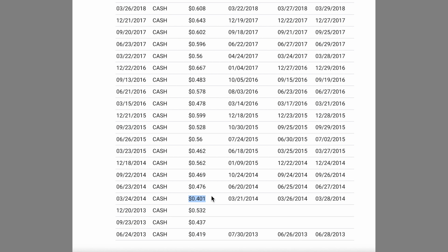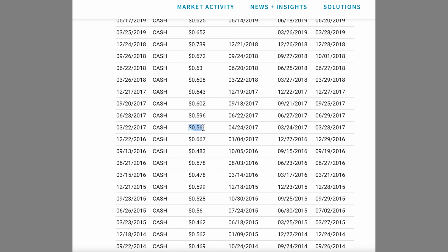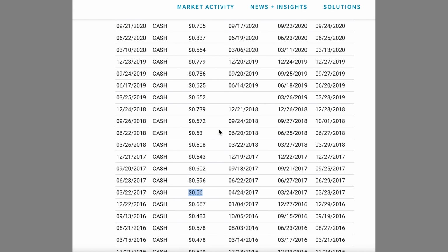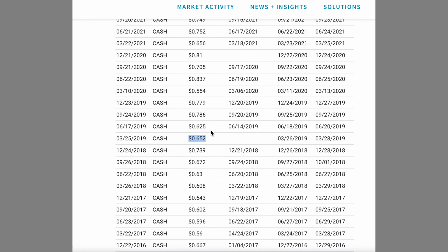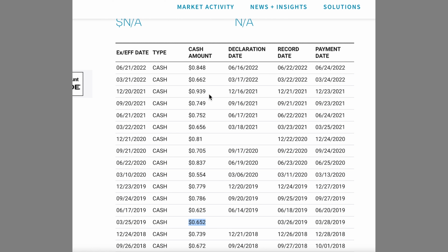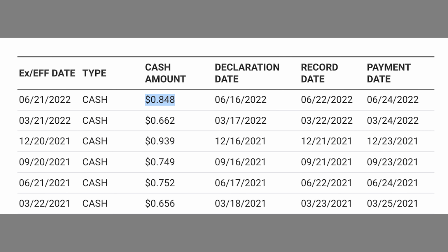In 2013, the dividend was 41 cents. In 2014, it was 40 cents. Little bit of a dip, but not that bad because it made up for it in the rest of the quarters, and it pays quarterly. 2015 was 46 cents, 2017 was 56 cents, 2019 was 65 cents, and while 2020 was a bit rocky, we did see an average dividend increase still. And currently in 2022, the dividend is 84 cents. So again, it's recession-proof resilient.